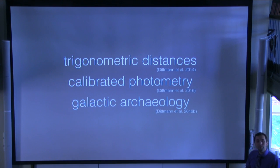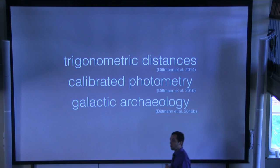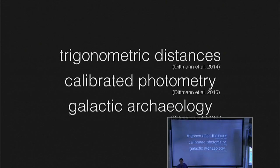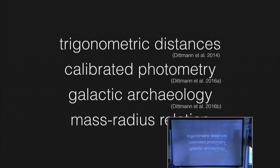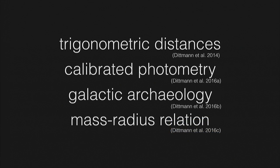I'm going to take a brief detour into galactic archaeology and how these M dwarfs can serve as a benchmark stellar sample in order to understand the M dwarfs throughout the galaxy and why that might be useful. And finally, I'll bring it back down to the solar neighborhood, and I'll talk about this mass-radius relation in the low-mass regime.